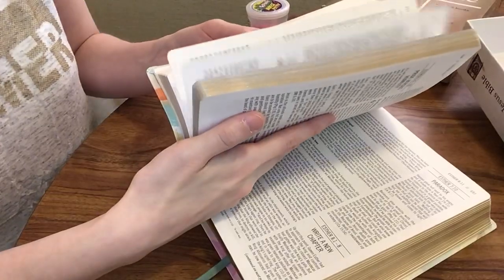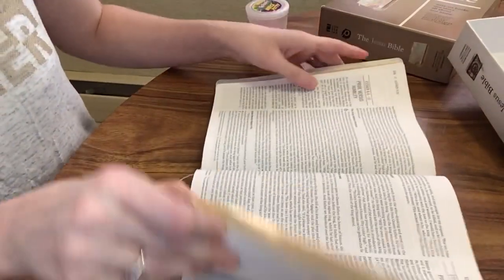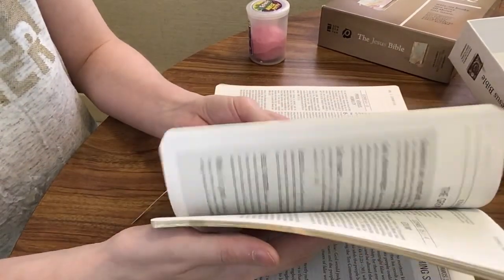Sorry, my daughter's pushing her slime at me while I'm trying to not get it on the Bible. At least it's in the jar, I guess.